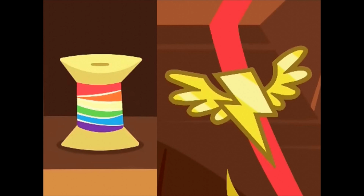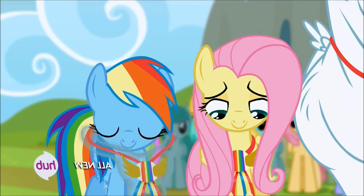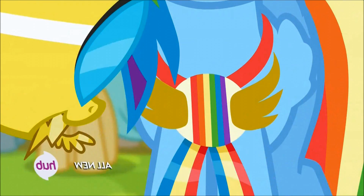What makes Rarity Takes Manhattan and Rainbow Falls special, though, is that these two objects were given to Rarity and Rainbow Dash by someone else who learned how to be generous and loyal to their friends. Coco had a revelation about being generous thanks to Rarity, and Spitfire and Fleetfoot were both taught a lesson in being loyal by Rainbow Dash when they realized how they were acting towards Soren.